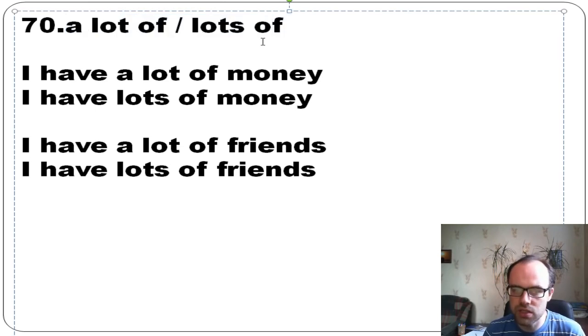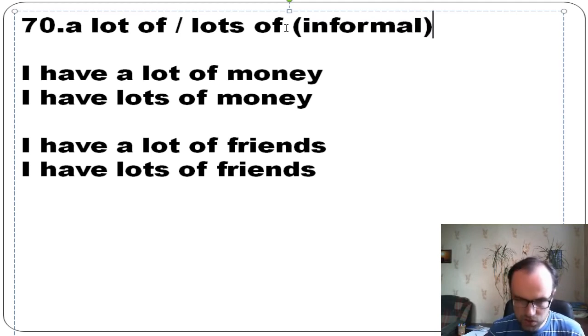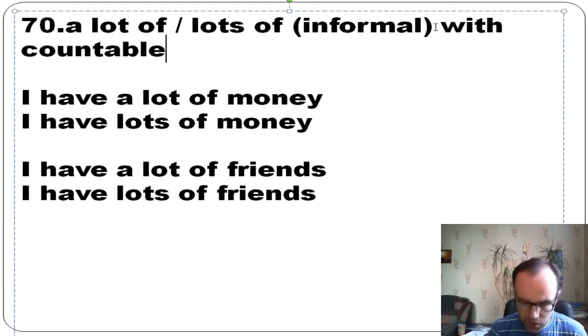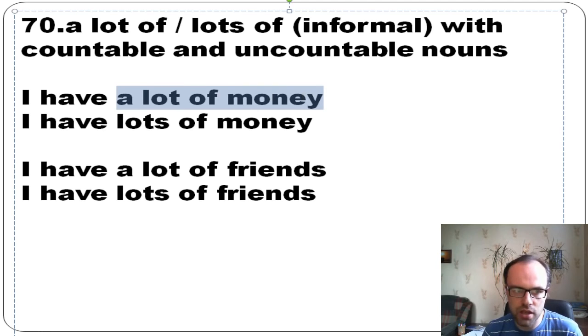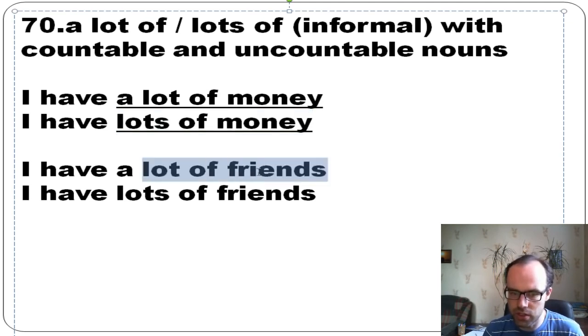Well, what about a lot of and lots of? So a lot of means the same as lots of, but lots of is more informal. So you can say I have a lot of money, or I have lots of money, I have a lot of friends, or I have lots of friends. We can use it with countable and uncountable nouns. Money is uncountable in English, and you can say a lot of money or lots of money. And friends is countable, and you can say a lot of friends or lots of friends.